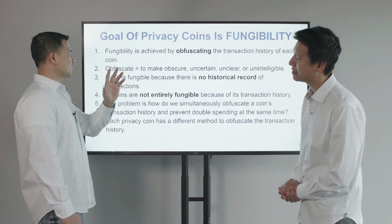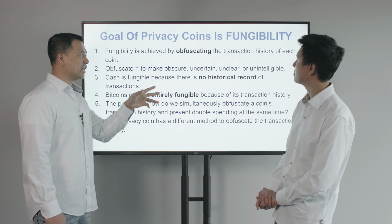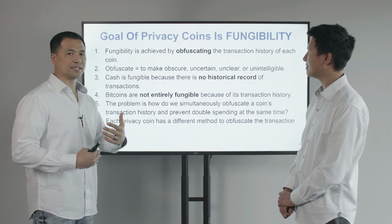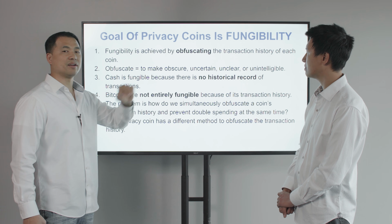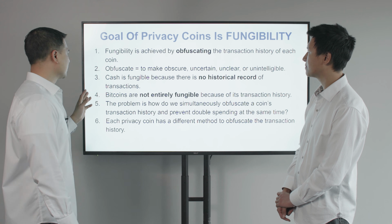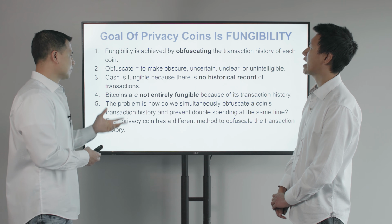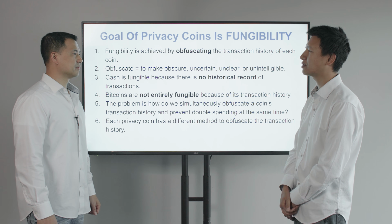Okay. Yes. So let's just let the audience know that the term obfuscate means to make obscure, uncertain, unclear, or unintelligible. It does not mean to hide, because hide has a negative connotation, and that's not what the purpose of the privacy coins are. It's just to make it uncertain, unclear, and unintelligible where it came from and who sent it and who received it, right? So you mentioned that cash is fungible because there's no historical record of transactions. So cash has better privacy properties than most of these cryptocurrencies do.